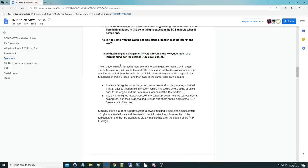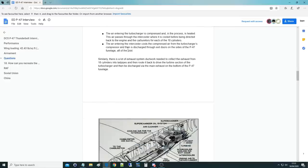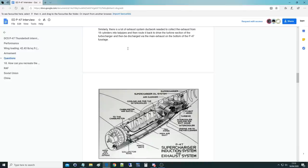Roger. Okay, 14. This is quite a big thing for me, actually, because I'm a bit of a dummy and I struggle with stuff like this. But I've heard engine management is very difficult in the P-47. How much of a learning curve can the average DCS player expect? Yeah, it is tricky. Engine management is a big deal.